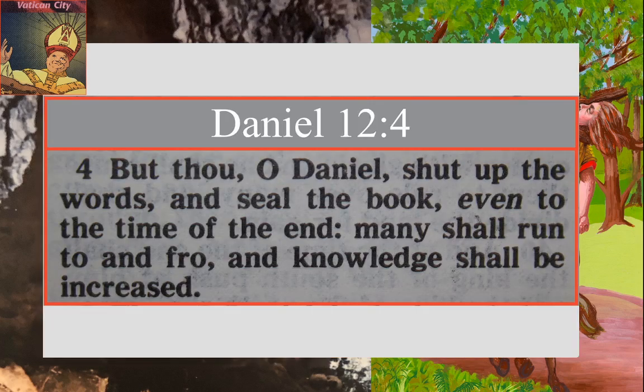Or in Daniel, what does this mean? But thou, O Daniel, shut up the words and seal the book, even to the time of the end. Many shall run to and fro, and knowledge shall be increased. So he's hearing things, he's getting information, but he needs to shut up the words, seal up the book. It's not lawful for man to utter.